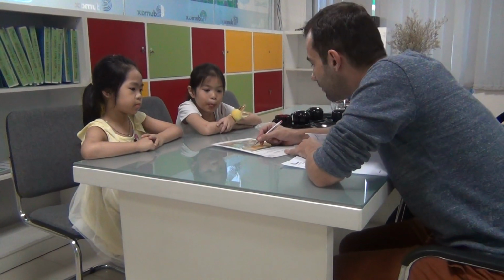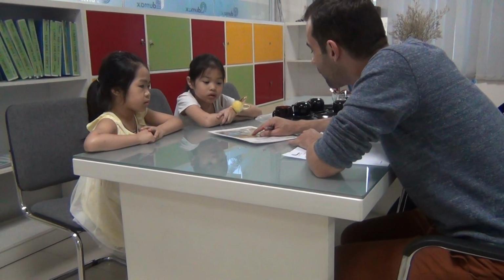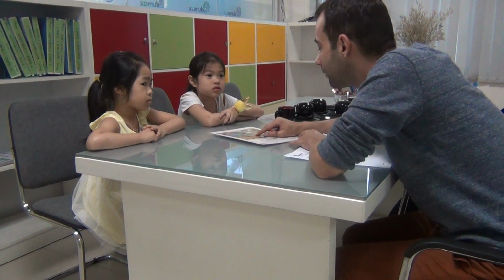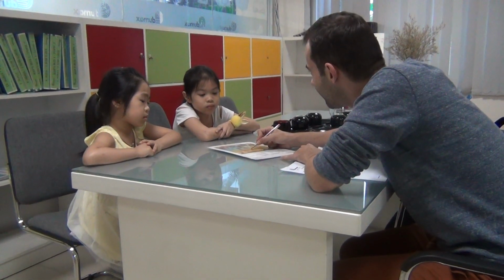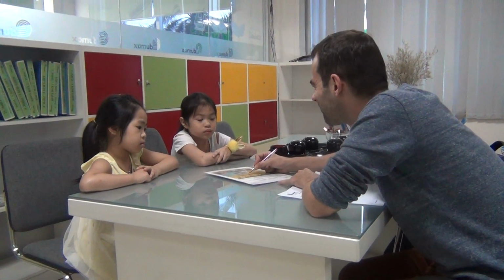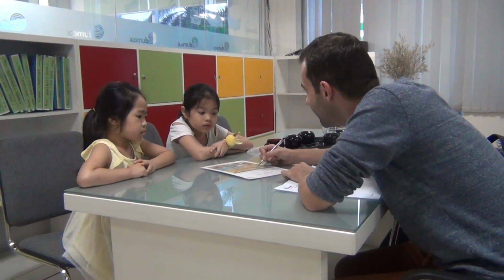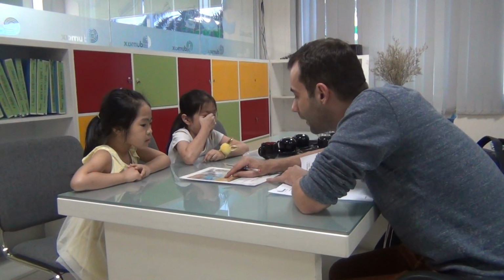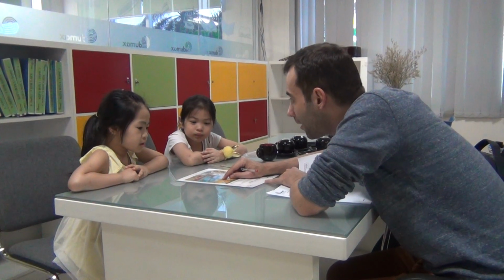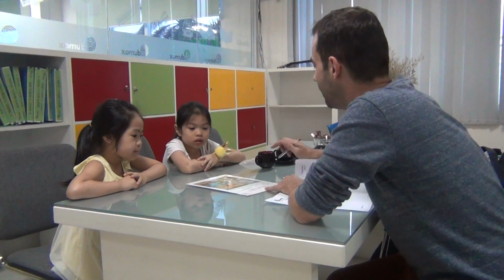Now, let's see. These are shorts. Can you tell me what color these shorts are? Orange? No. The t-shirt is orange, but the shorts are... Blue? Not blue. What color is this? Same as the elephant. It's gray. Gray, yeah. And what color are these shorts? They are green. Yes, green, good.